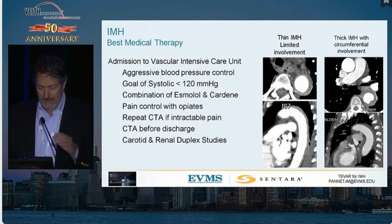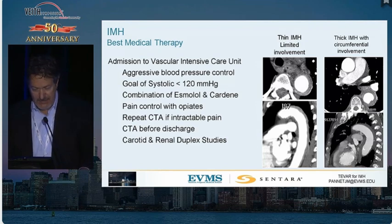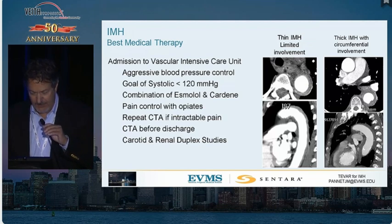So, best medical therapy for us is to admit our patients to our vascular intensive care unit with aggressive impulse control, with a goal of systolic less than 120. We do that usually with a combination of esmolol and cardene and control the pain. We repeat the CT scan.